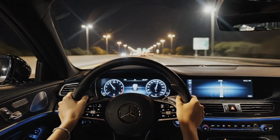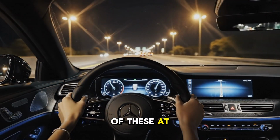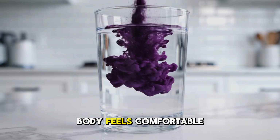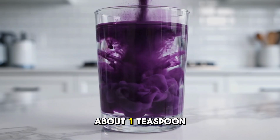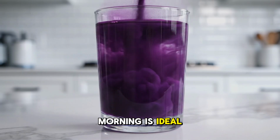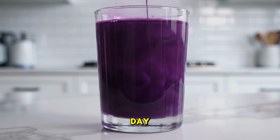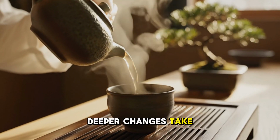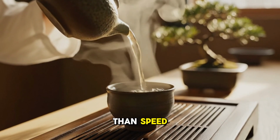You might be wondering if you should take all of these at once. You don't need to. Start with one, give it a few weeks. Add another if your body feels comfortable. Most people use about one teaspoon per day. Morning is ideal because the eyes use antioxidants all day to protect against light and strain. Some changes appear in weeks, deeper changes take longer. Progress matters more than speed.